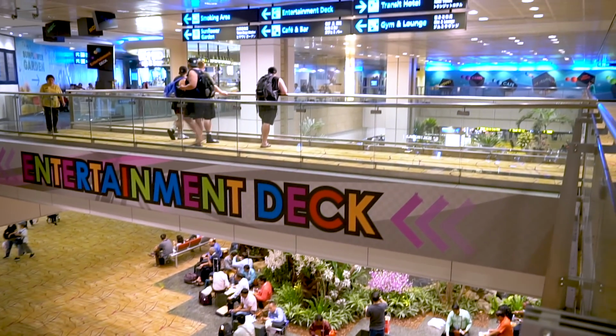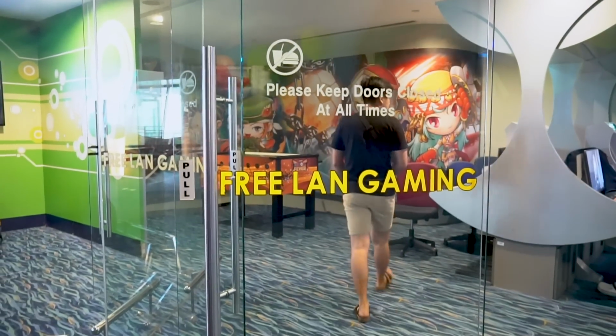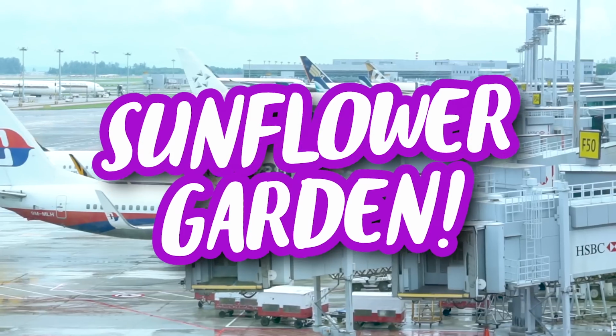So up here at Terminal 2's entertainment deck, they have loads of stuff. Now, I don't remember the last time I heard the word LAN, free LAN gaming, but they've got it. Also up here on T2's entertainment deck, they have a movie theatre. Now, it's a proper little movie theatre around the corner here. Just have an alarm set for your boarding time so you don't accidentally snooze off or get too involved in the movie and miss your flight.